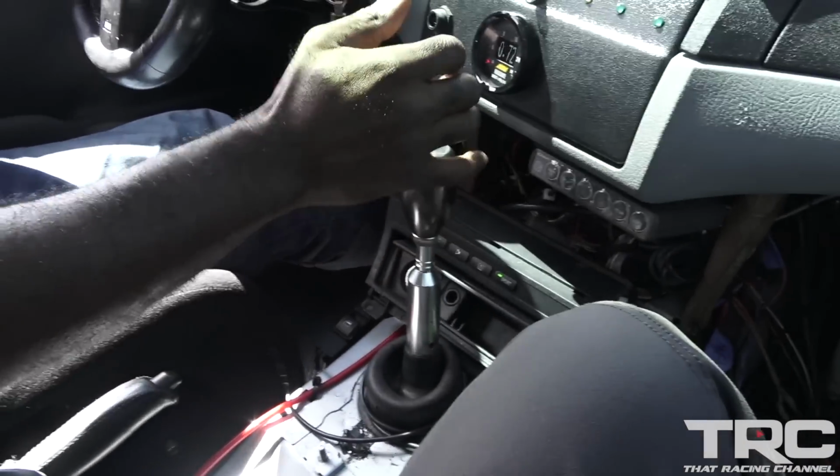I was thinking of putting a DCT transmission in it, but you gotta have that third pedal, bro. I like the manual, man. The manual makes the car, for sure.